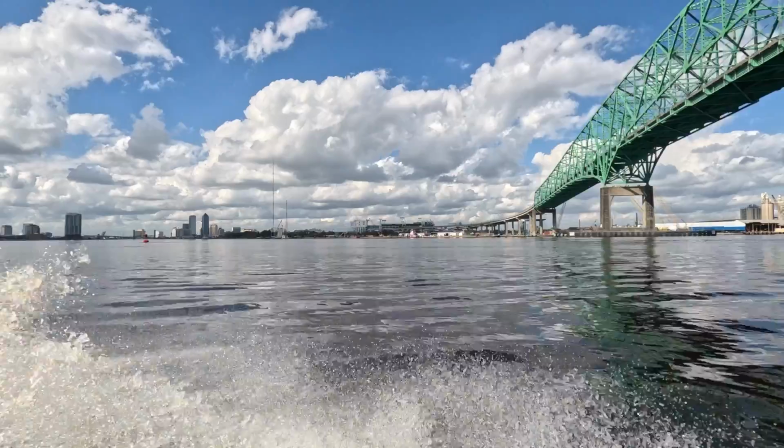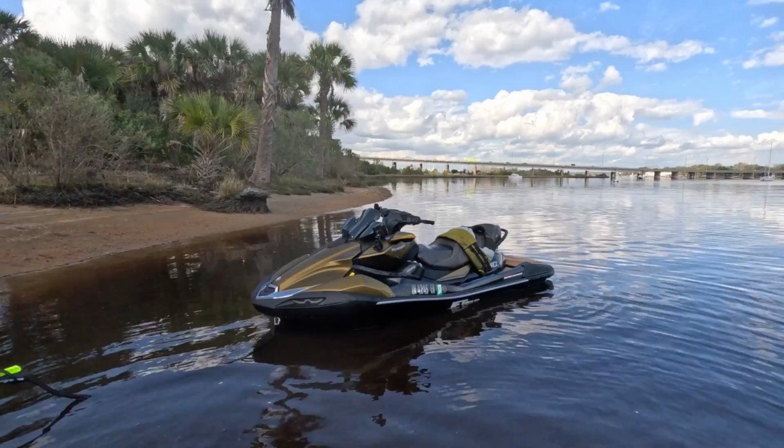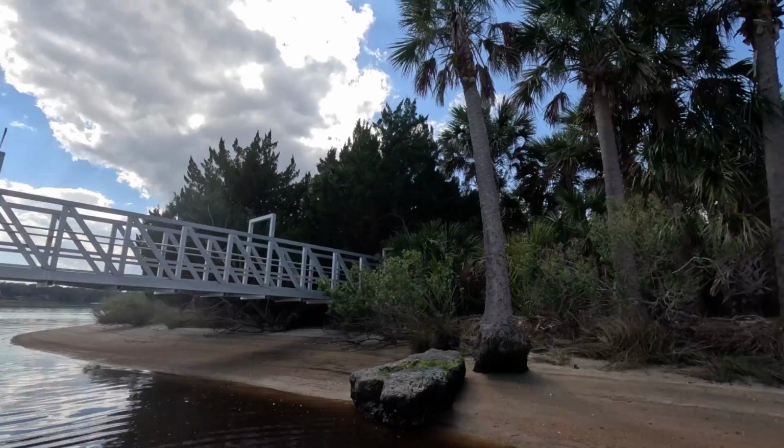Stopped at the something island downtown Jacksonville. I forget what it's called, but I got the 2022 Ultra 310 LX, one of the Sand Shark anchors, and that's a pretty, and you can bring your boat out here and tie off or whatever.